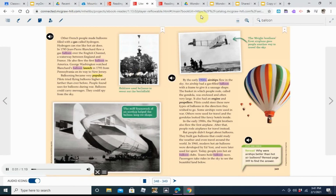By the early 1900s, airships flew in the sky. An airship had a gas-filled balloon with a frame to give it a sausage shape. The basket in which people rode, called the gondola, was enclosed and often very large. It also had an engine and propellers. Pilots could steer these new types of balloons in the direction they wished to go.